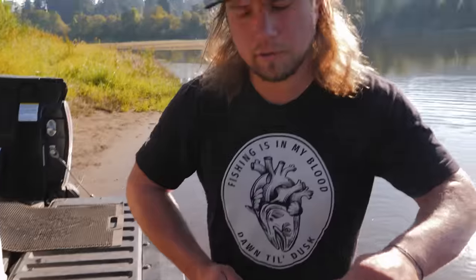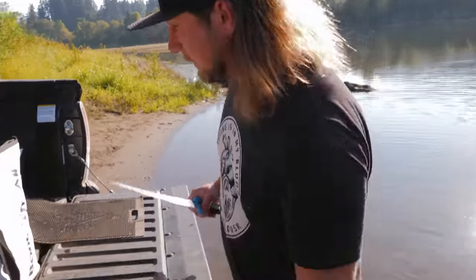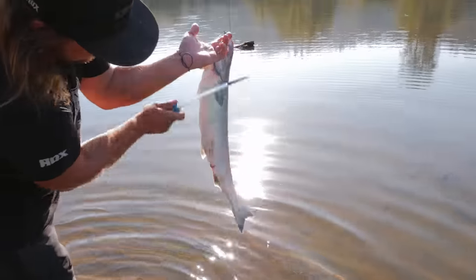It's time to cut up Franco's fish. Been a long awaited meal here, but I think this thing has turned out more gourmet than I expected. Oh, what a beautiful king. Scrape some of that slime off of that bad boy.